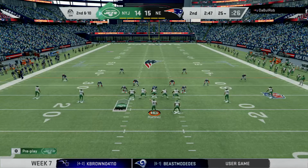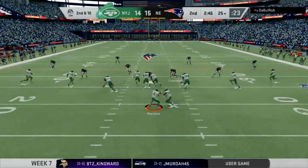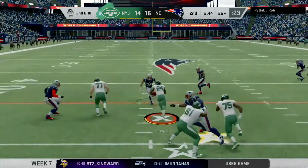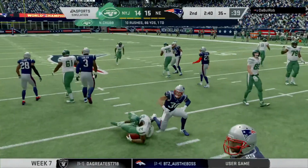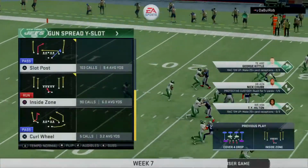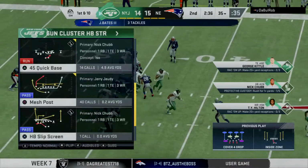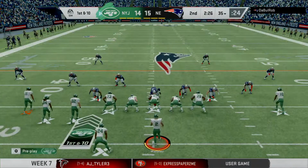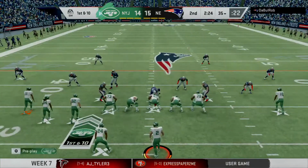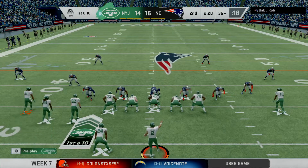From the gun, it's a give to Chubb. And up to the 35 before they're able to knock him down. 10 yards is the pickup, good enough for a Jet first down. Tremendous blocking by the interior of the offensive line. They didn't just gash him there. They blasted a gaping hole for him to gallop through. I think if he comes back to the huddle, he better be giving them a whole lot of credit and thanking them for that much space to rumble.